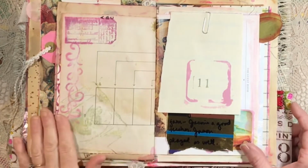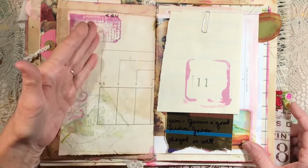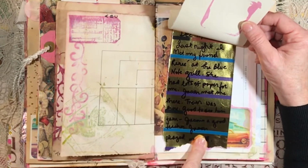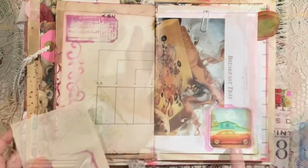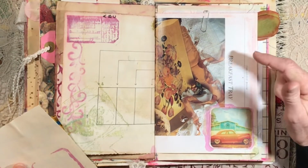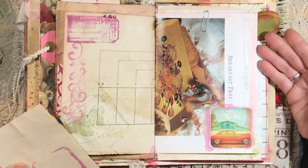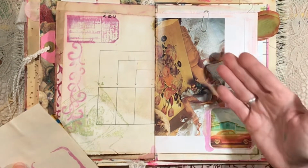And then December 11th, just got a butterfly stamp, and you can see these stamps bleeding through from the other page. I did end up using a Sharpie to write on that gold paper, and I like that a lot. Underneath, we've got just the page. I didn't do much to this because I like that it says the guest room, breakfast tray, and it's got this beautiful Victorian looking tray with the dried flowers and the ribbon and the lace.